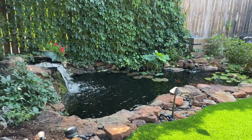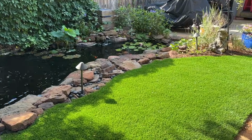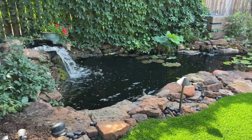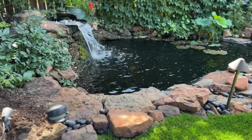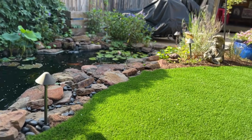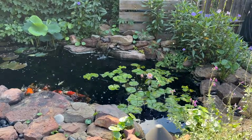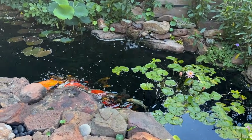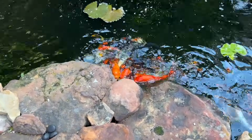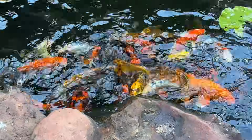And this is a lovely water garden. This is what everyone is coming over to see today. And it's so pretty. We have a couple of water lilies in here. As y'all can see, the fish, they are hungry. But you know what? They are always hungry.